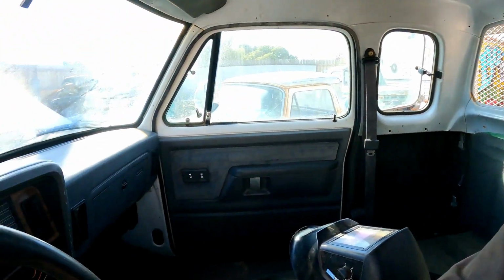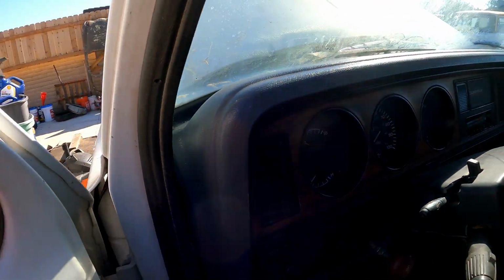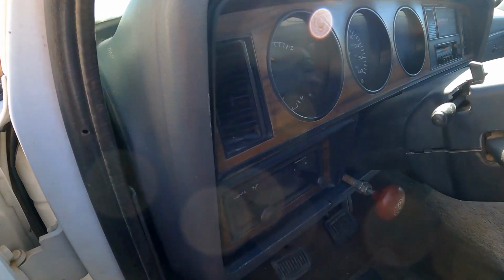Tilt steering, adjustable seats. I'm not sitting on a park bench with my knees at my chin like I was in the Ford cab. But early cabs were small. That's just how they were. And the dashboard's all the way up in your face. But yeah, man, that dash looks so nice. I don't know if you can see it in the video, but yeah, power mirrors.